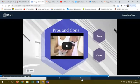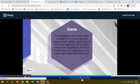Cons. For instance, one of the main problems in ECG signals when detected with electrodes is the heterogeneity of the skin electrode impedance. The differing impedance measurably disturbs the ECG data.